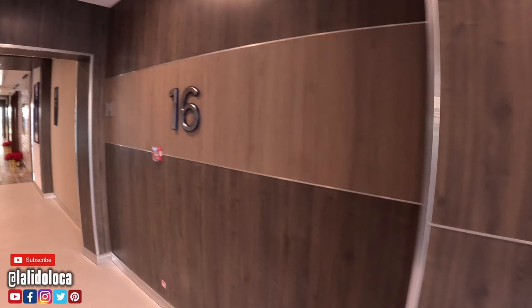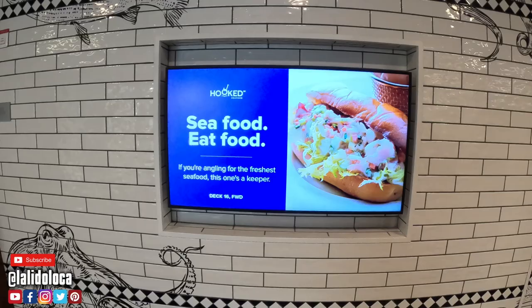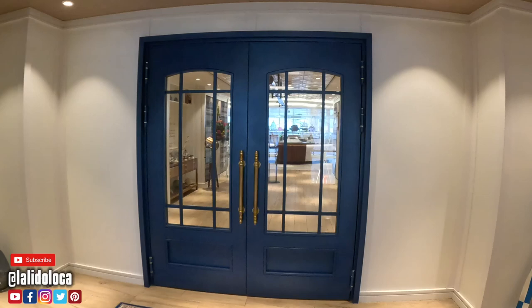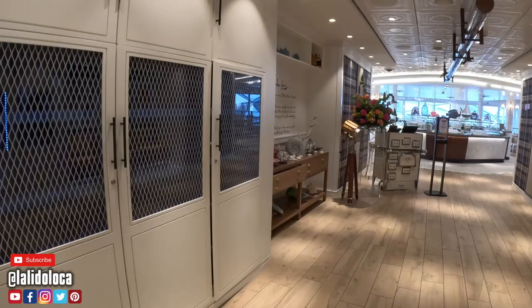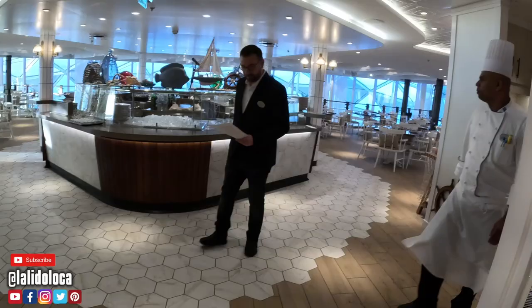Beautiful art. And then we move back into the wild thing is, again, with a ship this big, you end up with dining, especially restaurants, all the way up on 16, which is crazy. See if we can go in here just for a quick peek. Everything is nautically themed. Very cool looking ship restaurant.